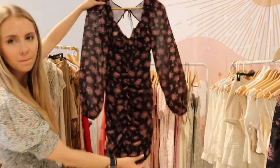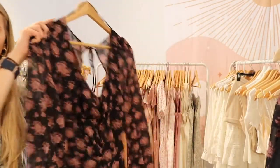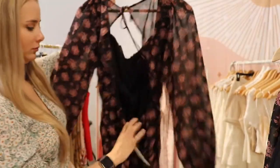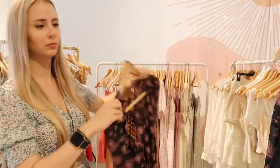Next, I have this black and pink dress. I will say that this one did do a little bit better during the winter, but it's still been a big hit, and the back is so cute. It's open back.